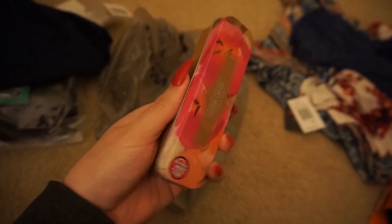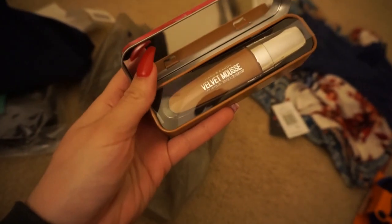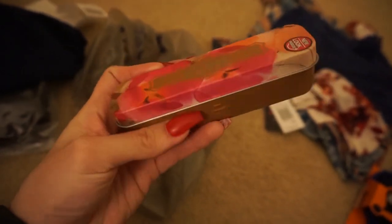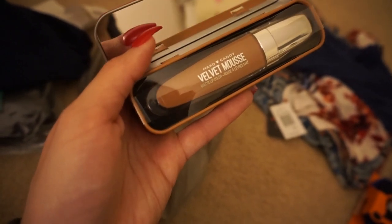One of you guys actually Snapchatted me this and you told me that I should try it. So here I am. I love the packaging. Like, it's so classy. This was $6 at Walmart. So it's like a really pretty nude brown beige.